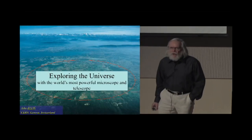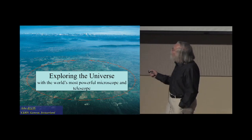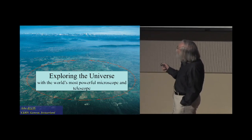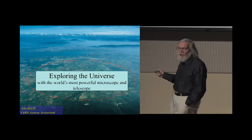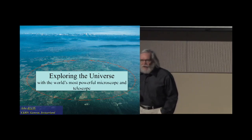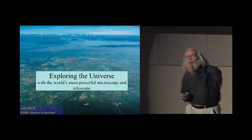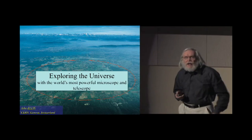So what I want to do today is to introduce to you what I think is the world's most powerful microscope and also the world's most powerful telescope. Now, when you think of microscopes or telescopes, you think of sort of peering through some eyepiece down like that or peering through some sort of eyepiece up like that.